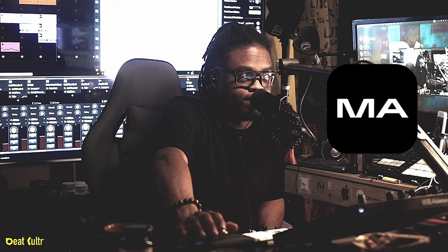Ladies and gents, we just received a new update for Maschine. Native Instruments just updated the logo. What does this mean? I don't know what that means. I do know that when Native Instruments updated their logo for the company worldwide, the MK3 came out. So I'm not saying anything because I don't know anything.